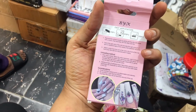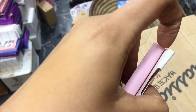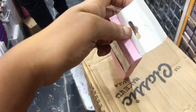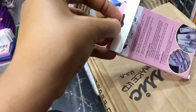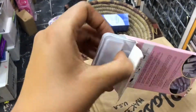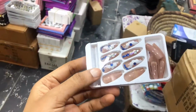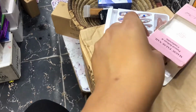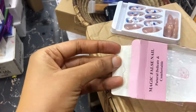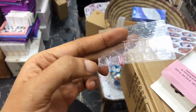I'm not really a nail person, but I just saw this and let me try it. My money will finish here, but sorry guys, I'm just using one hand to hold everything together. So I'm just going to try and see how it is. It's 24 inside and it comes with a glue. You take one out, put it on your nails, then remove and put.